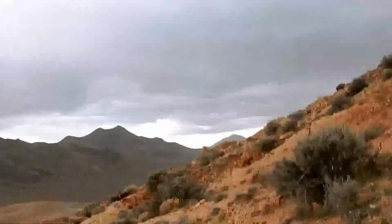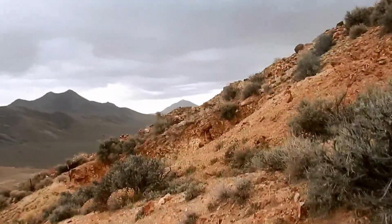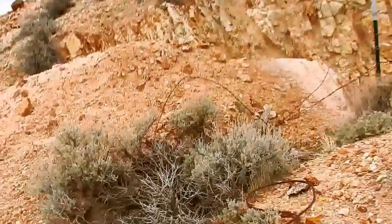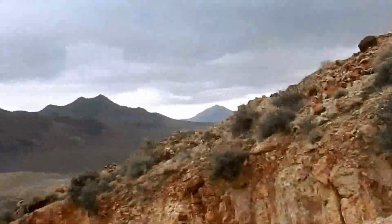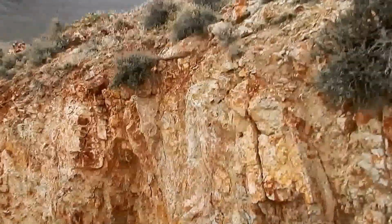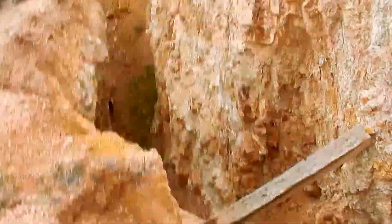We'll see if we can maybe take you to one more shaft. Some of it's fenced in. You really got to be careful. See the cables? They had elevators and a lot of just... Yeah, look at that. Unbelievable.